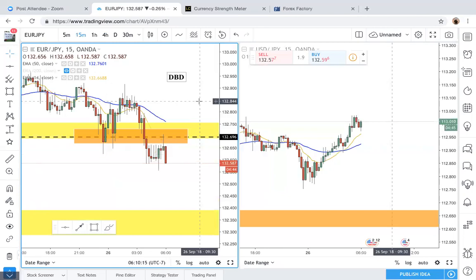Oh, nice little drop. 5%. I'm at 5%, 5.5%, 6%. 6% profit, which is good. I'll take that all day long.